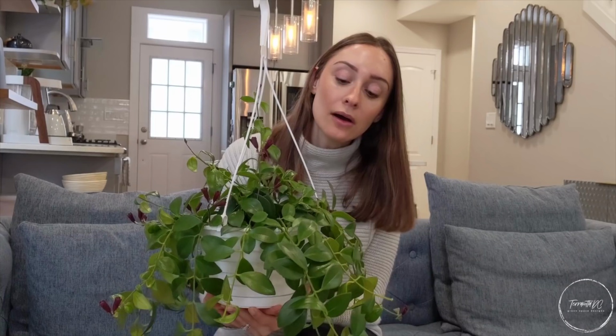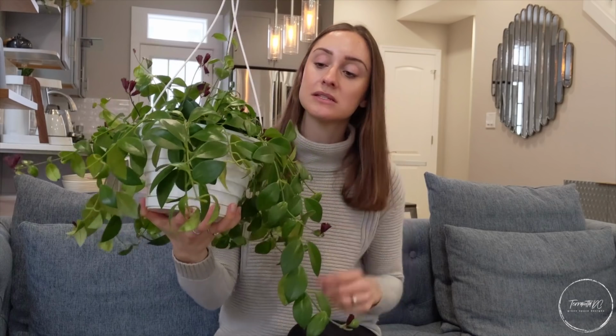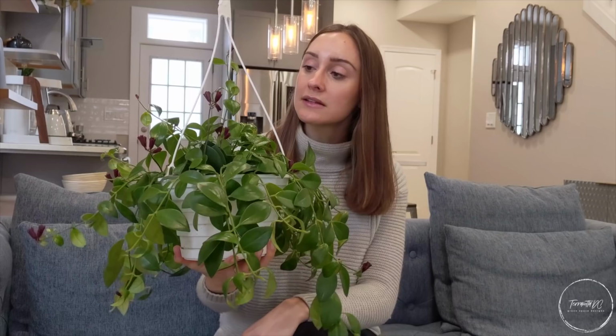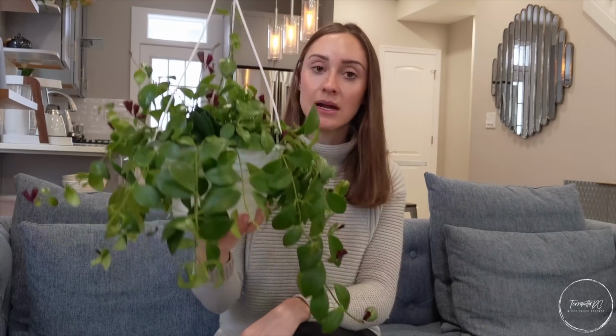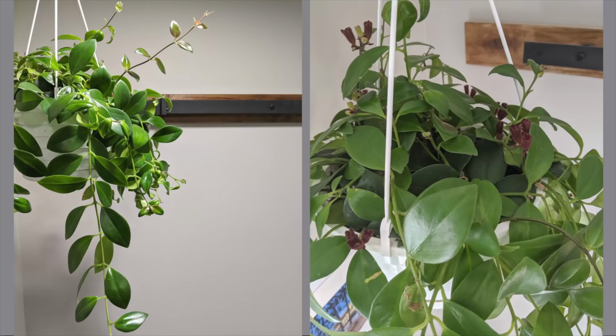So I let it dry out in between waterings, like pretty critically dry. I watch for it to droop a little bit. The leaves become soft and not as semi-succulent as they typically are. I let them show me that they want water, and then I thoroughly saturate. And it has really done wonders for me.